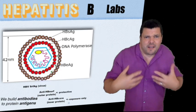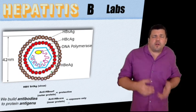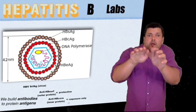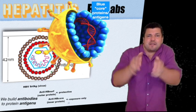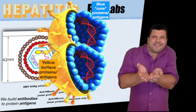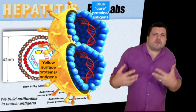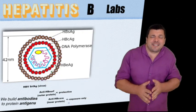When our bodies, or your patient's bodies, see a hepatitis B virus, we don't make antibodies to the genetic material in the middle. We make antibodies to the core proteins / antigens and to the outer shell, the surface proteins or antigens. It's those 2 things that our bodies see and produce antibodies toward. Important concept.